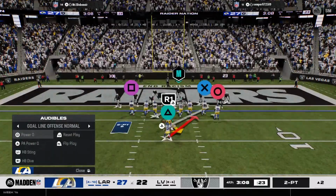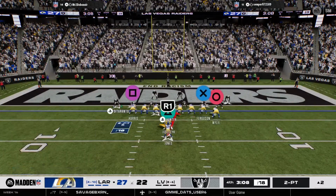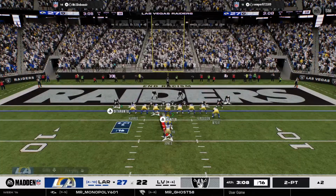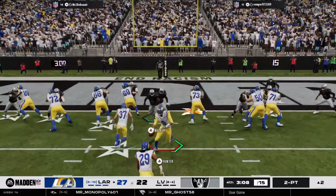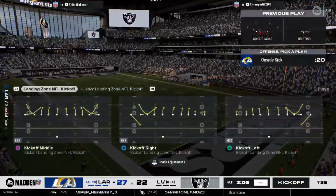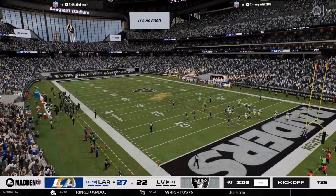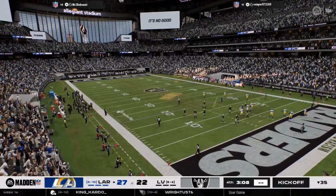A big play coming now for the Rams as they'll go for 2. The Rams will line up for the 2-point conversion. They're going to run forward Jones. And he is not going to make it. So they won't be able to move this lead up to a touchdown as it'll remain a 5-point ball game.